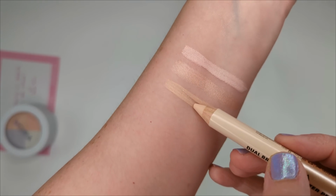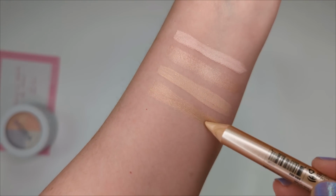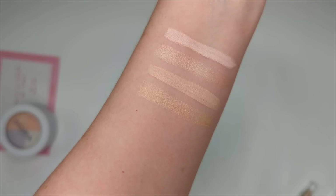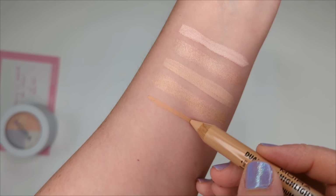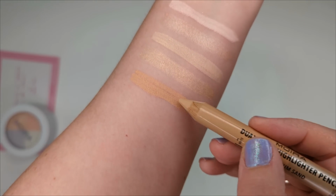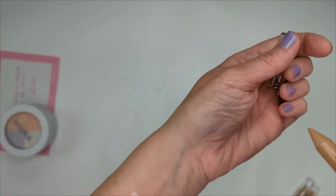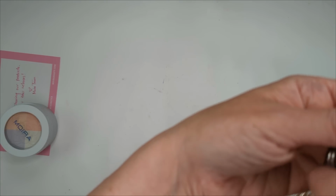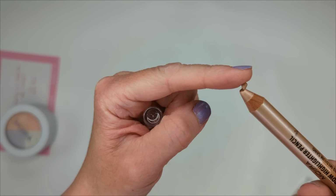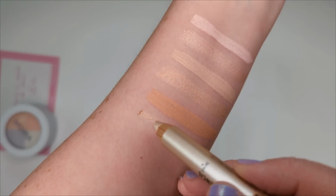I cannot get over how creamy these are. All right, and then here's the shimmery side. Okay, and then medium sand is this one. I almost feel like the matte shades in each one are even a little bit creamier than the shimmer one, which is sort of interesting. I was expecting that to be the other way around and the matte side to be drier. Oh, this one looks like the tip is broken. I didn't even do anything with it yet, but all right.